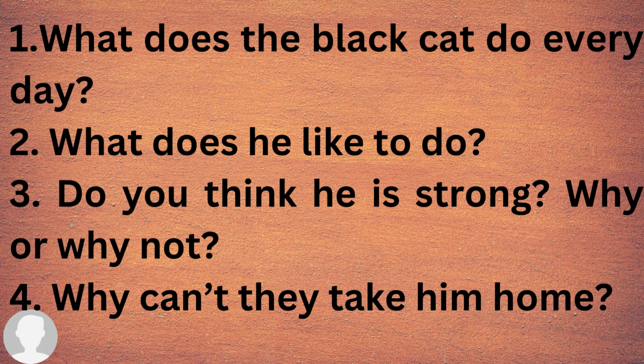Here is a comprehension exercise just to test your listening skills and your memory. So I am going to read the questions, give you a couple of seconds to answer, and then we are going to go over the answers together. Number 1. What does the black cat do every day? Number 2. What does he like to do? Number three, do you think he is strong? Why or why not? Number four, why can't they take him home?